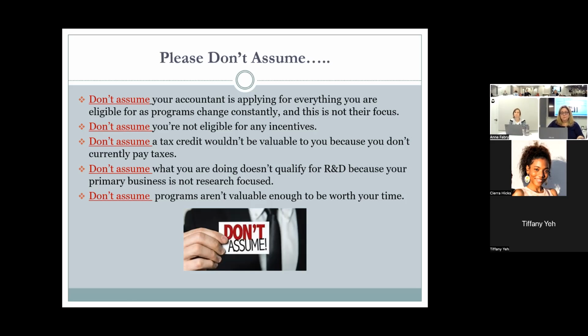And finally, don't assume the programs aren't worth your time, because they are. $100,000 for a small business that's only making $200,000 in revenue, that's a pretty good return. R&D is a little bit less usually because it's a 10% return as opposed to a 50% return on revenue. But still, if you're getting these credits every year and you're stockpiling them, when you're profitable, you can wipe out your tax liability. It's a wonderful thing.